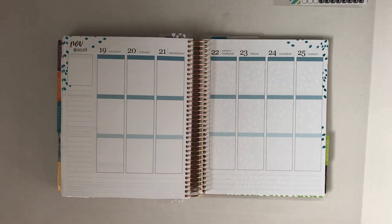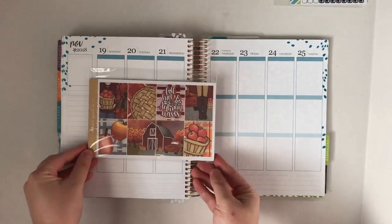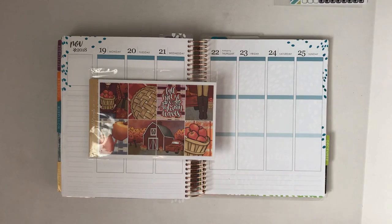And this week I am planning for the week of November the 19th through the 25th. It is Thanksgiving week here in the United States. So this week I decided, even though it does not match what's going on outside right now, I'm using the Scribble Prints Co mystery kit from July, which is very autumn apple picking harvest themed. It says fall breeze and autumn leaves.